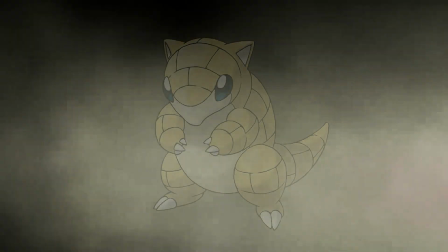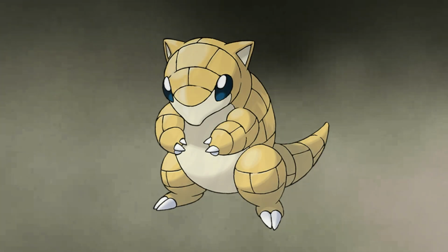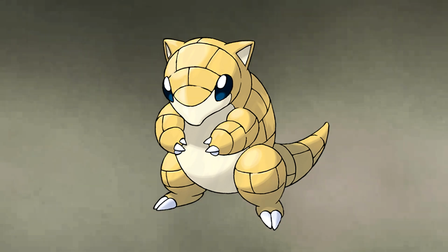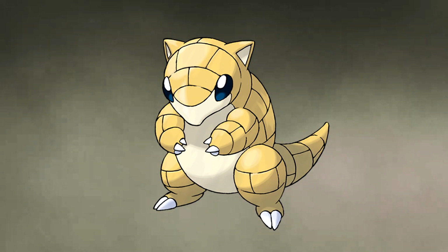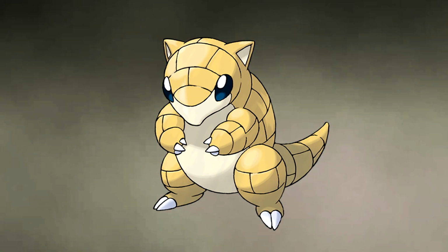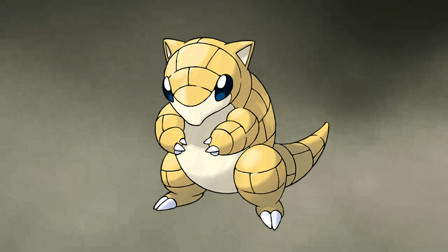Pokemon entries is Sandshrew. Pokemon Yellow, Let's Go Pikachu, and Let's Go Eevee. Its body is dry. When it gets cold at night, its hide is said to become coated with a fine dew. Pokemon Gold and Heart Gold.